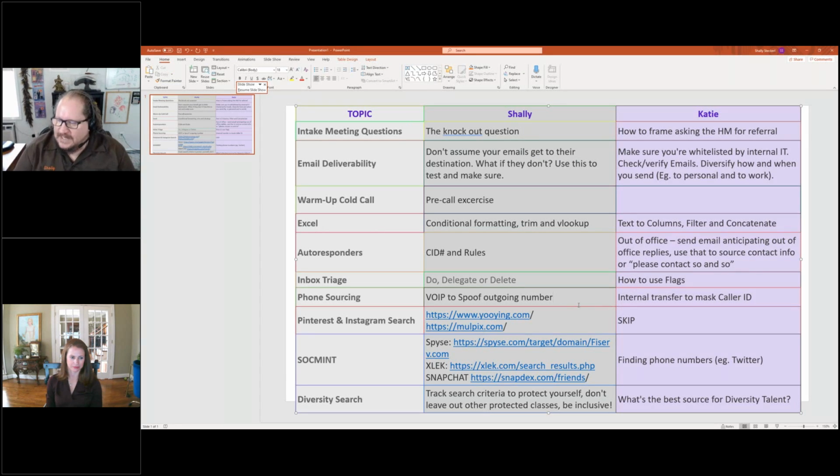Now, phone sourcing is something that is often ignored or talked about in different ways. And I wanted to show you 2 things that you can do with phone sourcing that anyone can do. It doesn't require you having nerves of steel or being a social engineer. Katie, you had one. You want to go first? The internal transfer.